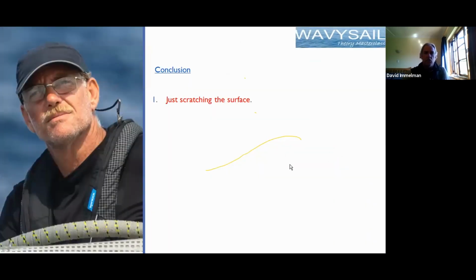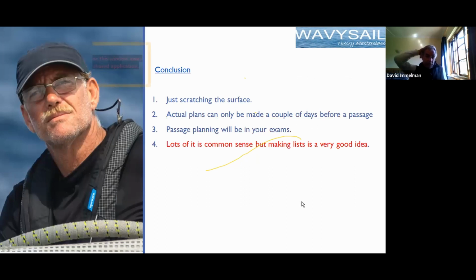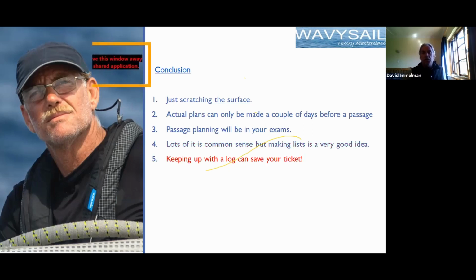Okay, so normally, we're just scratching the surface. Actual plans can only be really made a couple of days before a passage. You can do a lot of other prelim work, but you haven't got a weather forecast until a couple of days before a passage. So you actually need to do this a day or so before you leave. Passage planning will be in your exams, without question. You will write one. Lots of it is common sense, but as I said, it's a good idea to make lists. And keeping up with your log could save your ticket.